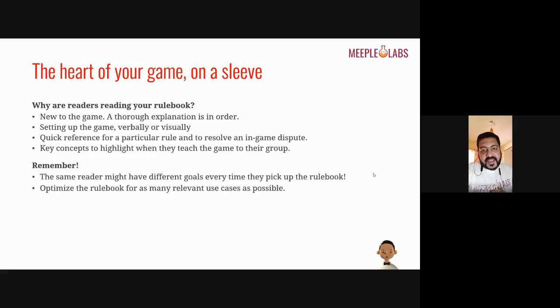Is it a party game? Is it a game that is maybe between two players, in which case you may not need some of these elements? Or is it a game which is for, say, 6 or 7 or 8 players, where you are likely to have more disputes? So think about all of these things as well.